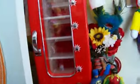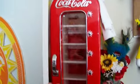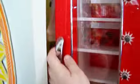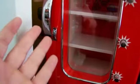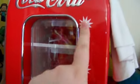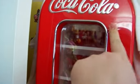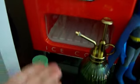Let's hit it. So, back to my beautiful Coca-Cola vending machine. I can't quite open it too much, but you pull in the handle, the door opens, you fill it with Coke, or whatever soda. I personally put Dr. Pepper in my Coca-Cola machine. Push the button. As you can see the flaps that hold the Coke, when released, it will fall back, hit the ground, and then come out here, ice cold.